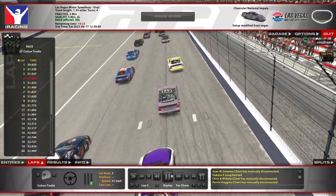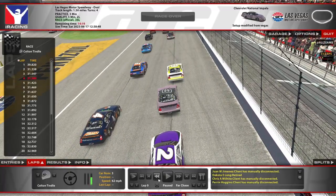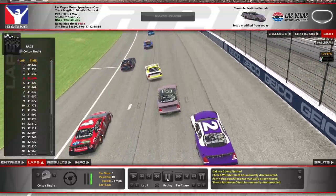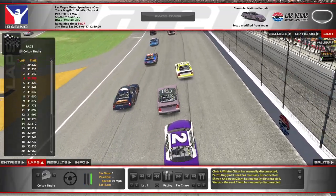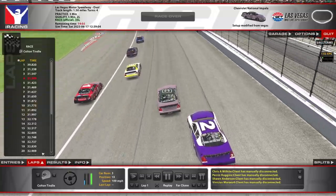What is the 9 doing? Why is he... That's more than 3 car lengths. And then where is he going? He's, like, diving down in front of 1. This was, like, an aggravating race, man.